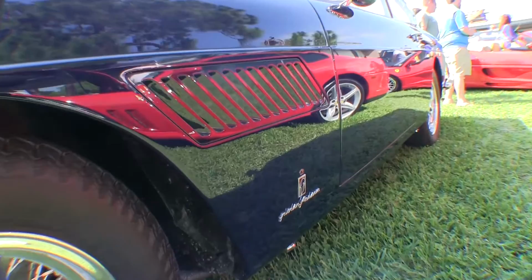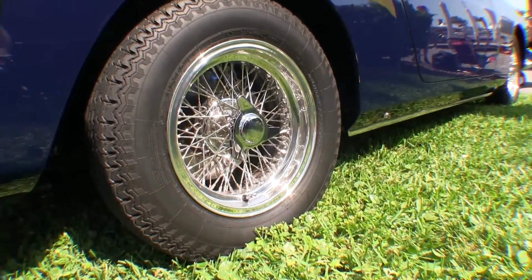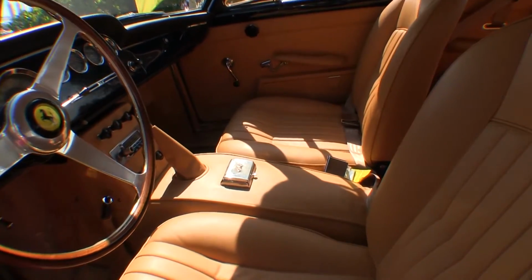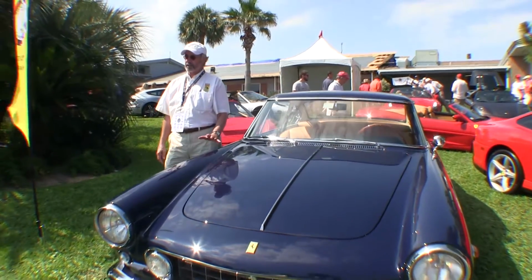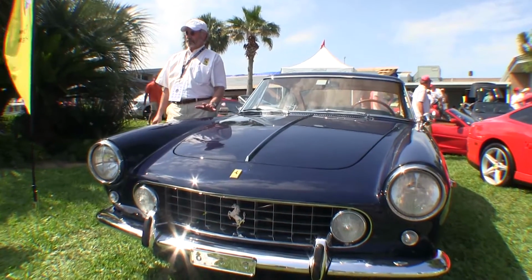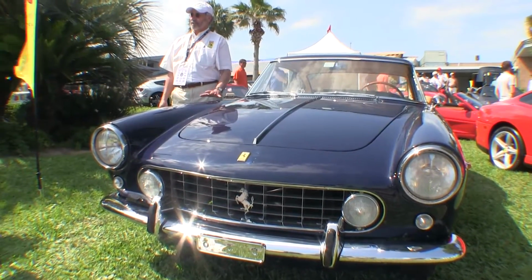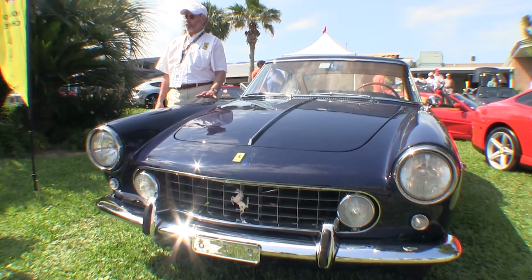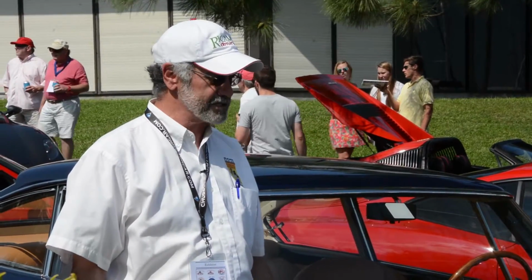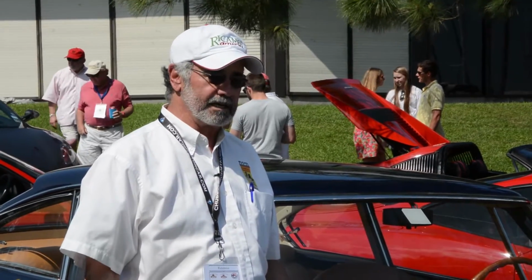Car is extremely original mechanically. All the parts are original. It's been repainted and reupholstered. It's a great car to drive. I spent many days when I was living in California driving up Highway 1 up to Carmel and up to the wine country. I've been in Houston now since the 70s with a little stint in New Orleans.